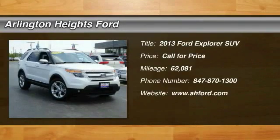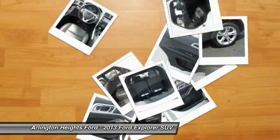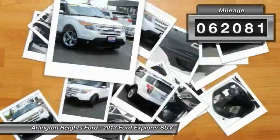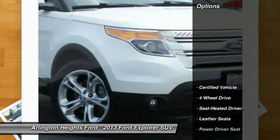The 2013 Explorer. You've got a lot of capabilities to call on in a Ford Explorer. Don't underestimate your choices. This vehicle has less than 65,000 miles. Here are some of this vehicle's great options.